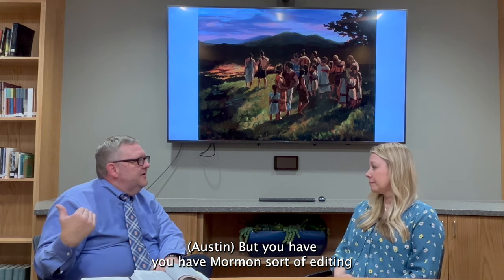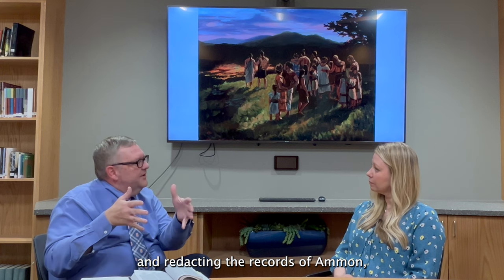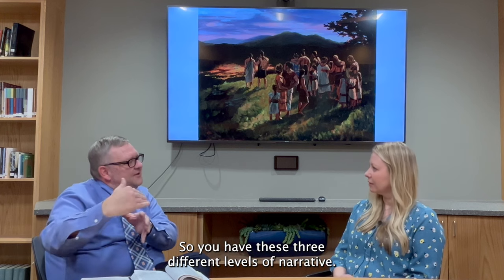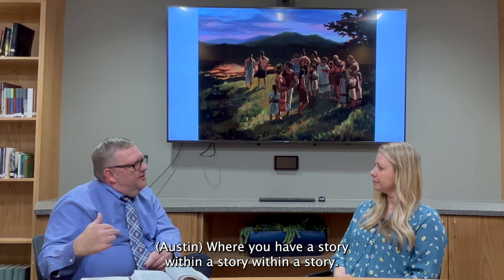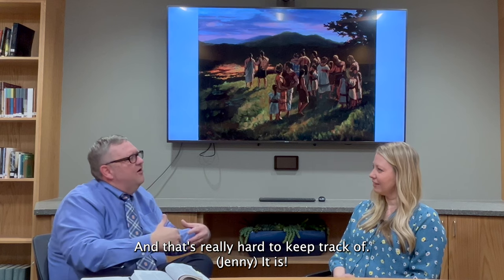But you have Mormon sort of editing and redacting the records of Ammon, who discovers the record of Zeniff. And so you have these three different levels of narrative. Three, what we call in narrative theory, three different levels of intentionality. Where you have a story within a story within a story. Right. And that's really hard to keep track of.